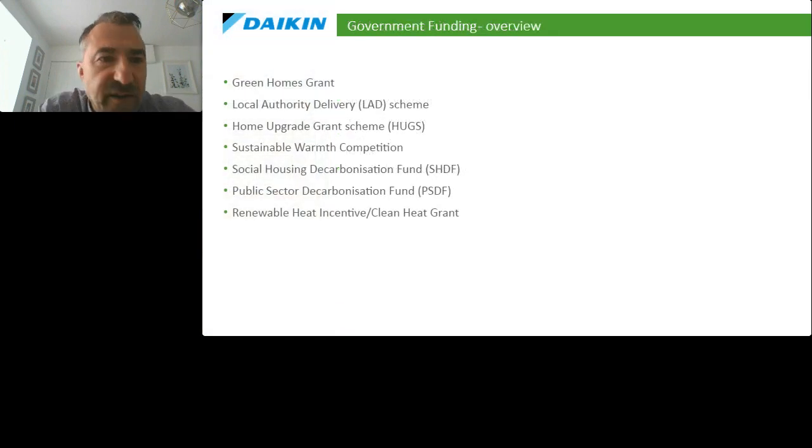Next slide. So Guy touched on some of the funding, but the key point I wanted to make was that there is an awful lot of funding out there at the moment, which is brilliant. I've been in this sector for 20 years plus, and we've never really seen this level of funding. And also aligned with really strong government policy. So for the first time, we've got a clear plan on where we're trying to get to, and more important, how we can actually do it. So some of these funds are pretty vast as well.